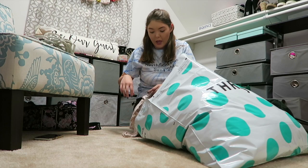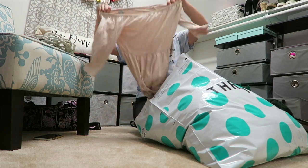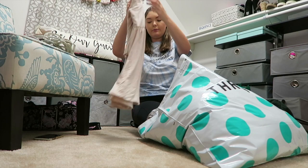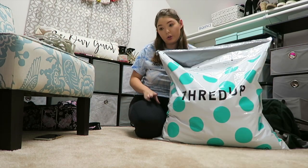Also, I got this baby doll dress from Tobi. Again, has a tag on it still, and I just feel like I'm a little too old to be wearing a, I don't know, little baby doll dress, so, you know, hopefully it'll go to good use for somebody else. Alright, so far so good.